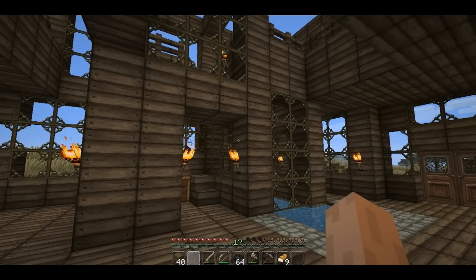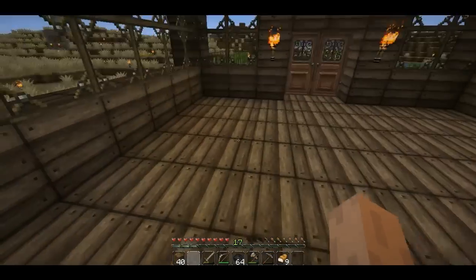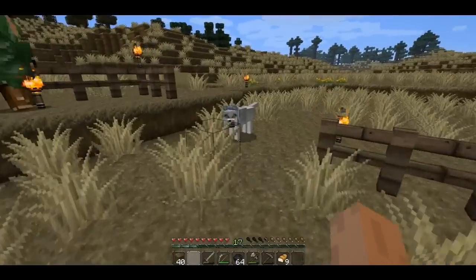Alrighty. Okay. You want to get your dog inside the fence? I can do that. Pooch.